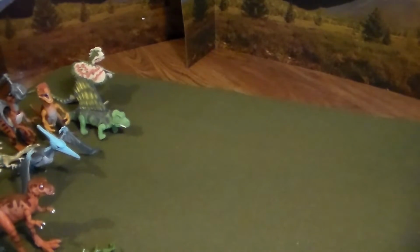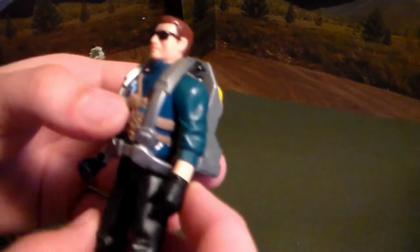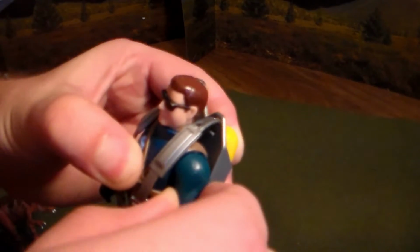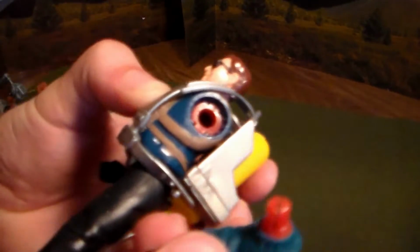So here we go. We have Dennis Nedry, and he's complete. He's got the removable arm. I believe this is the removable arm, should be. His arm can pop right off. I don't like doing this with the older figures, but his arm can pop off. It's pretty cool.